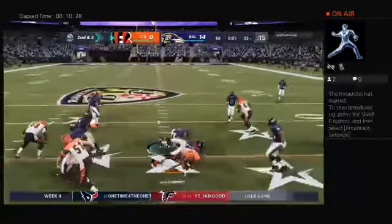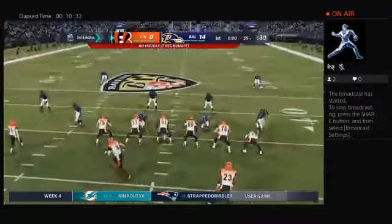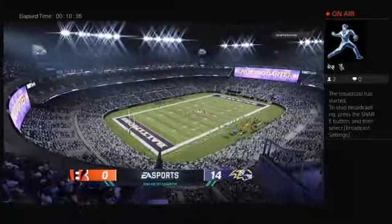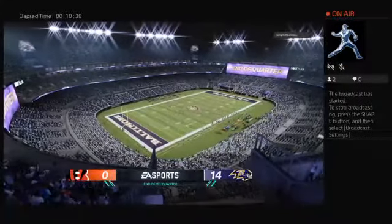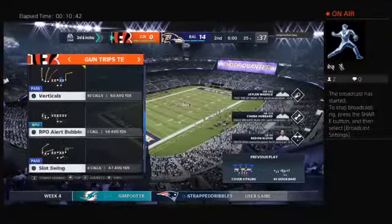From the shotgun now, here's an inside give. Not much there, maybe a couple up to the 35. Brought down, and 14-0 the score. This is the NFL on EA Sports. With the score, Ravens 14. Bengals nothing.